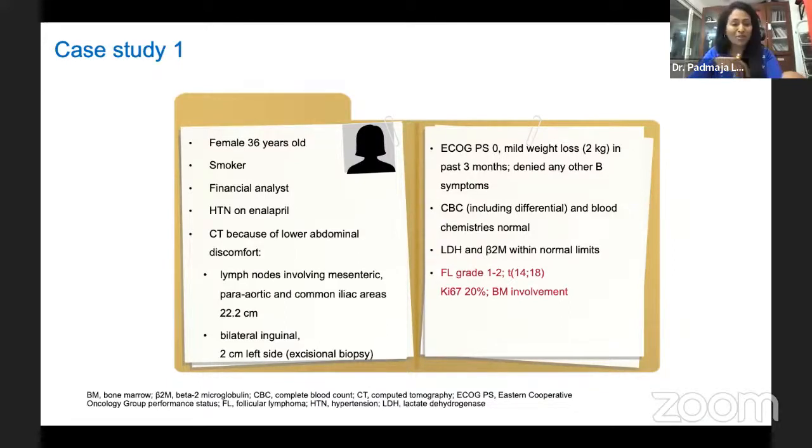Yeah, absolutely true. I had not paid attention to 22 centimeters; I was reading it as 2.2 centimeters. Yeah, absolutely. If you've got a larger mass, I completely agree. So yes, we have to biopsy that high SUV area to rule out transformation.